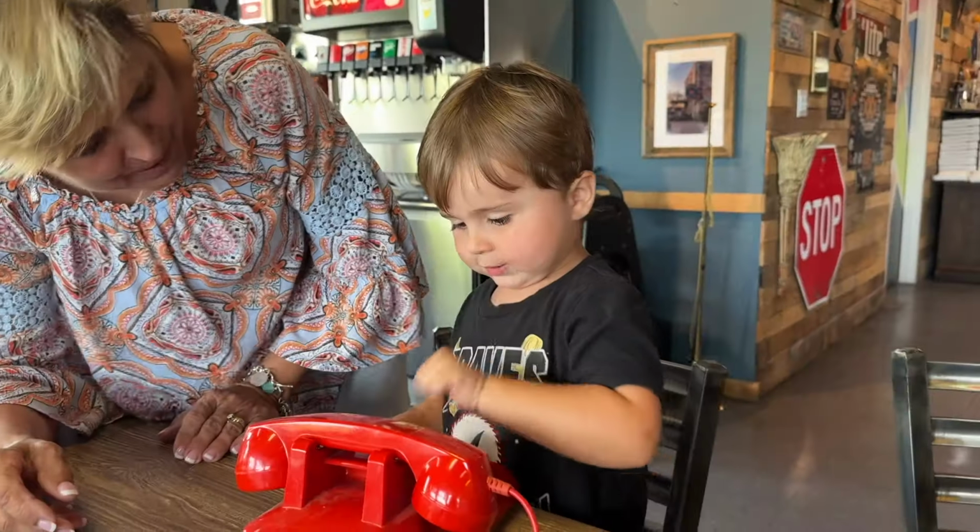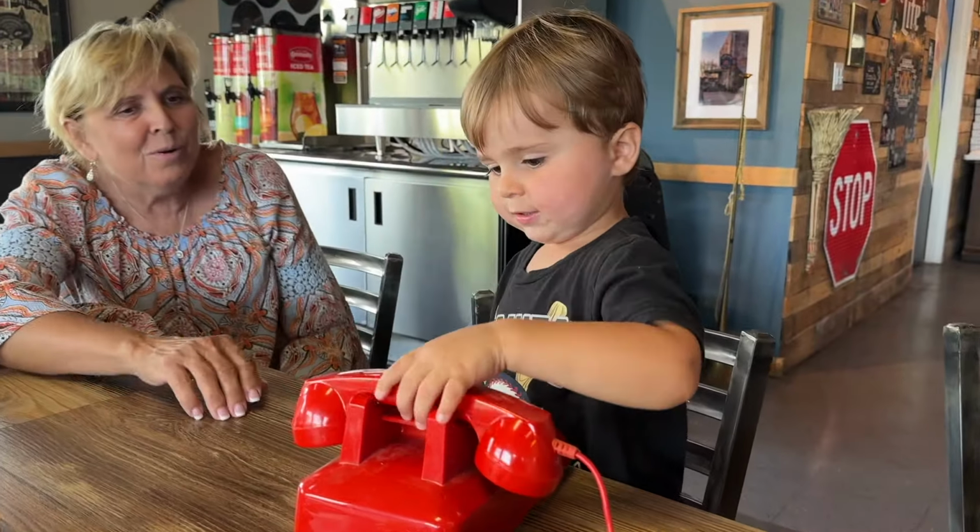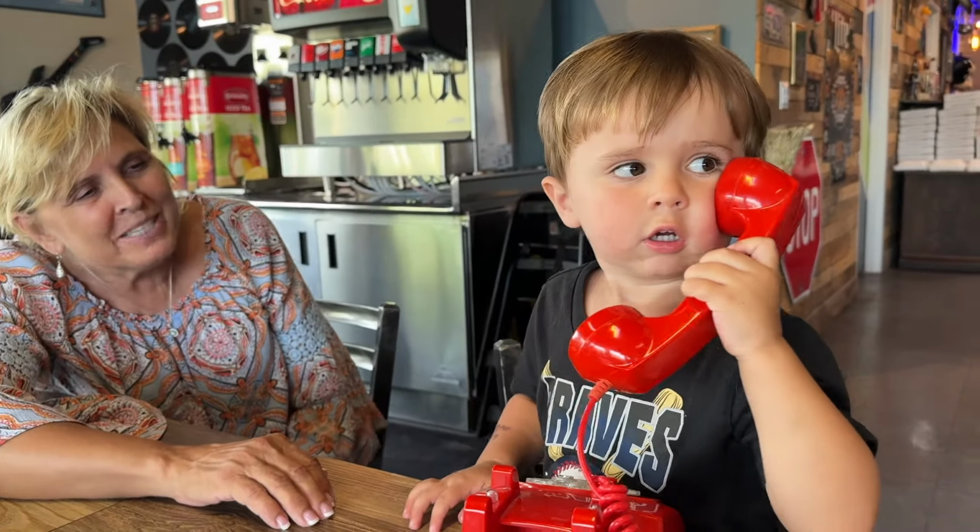Tonight we're happening to go to the Wahoo Stadium and watch the Pensacola Wahoos play, and pretty excited about that, playing the minor league Braves team. Little Jack's going too, pretty excited about it.